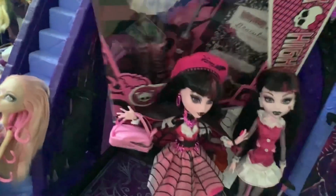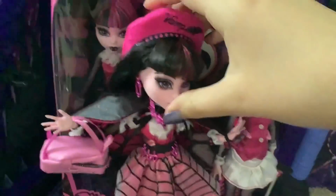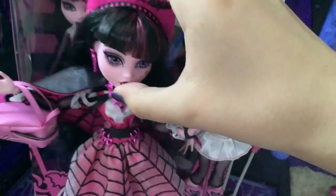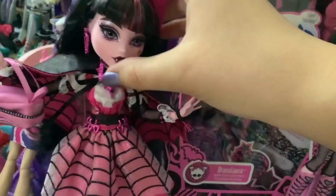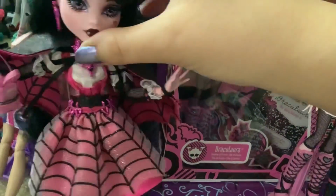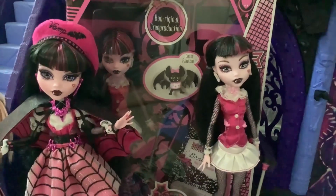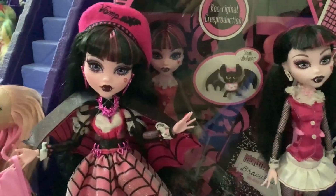So for this review, there's two main comparisons that I want to see: the new Draculaura versus, of course, the original from 2010, and the Couture Draculaura, because this, aside from the CREEPRODUCTION, is the most recently produced Draculaura. So, can you stand on your stand? It fell off. Just lay there. Anyway, the point I was trying to make is this is the most recently produced Draculaura, aside from the CREEPRODUCTION, so I want to see what has changed from 2010 to now.